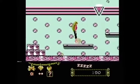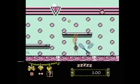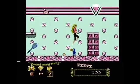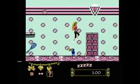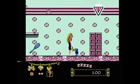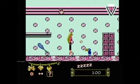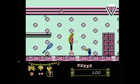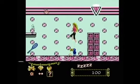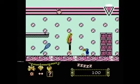I'm out of baseballs. There's Toucan Sam. Can't figure out how to get past the wall. I'm gonna throw a ball to Toucan Sam. Nothing's happening.